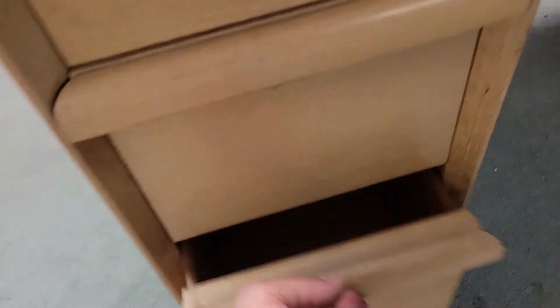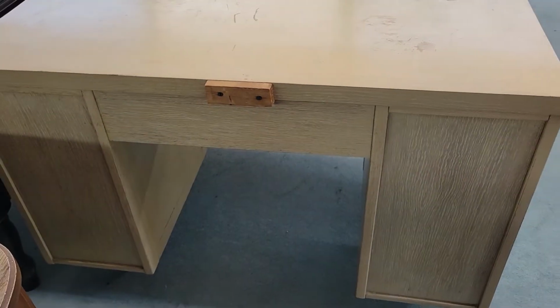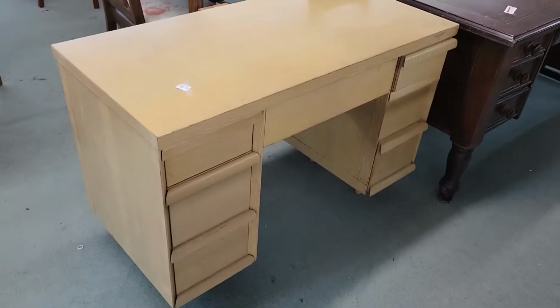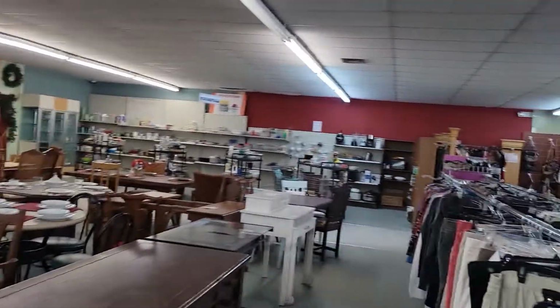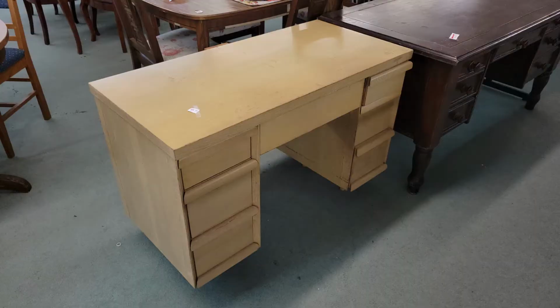But pretty cool. They only want $45 for it. That's a nice little project right there. Top needs to be redone, but everything else is really nice. And I'll take a quick little picture of you, and maybe I'll find something else in here. Something around there. We'll see. Okay, off I go.